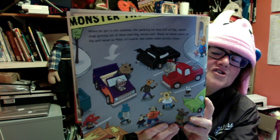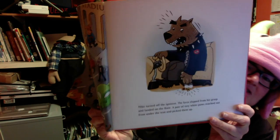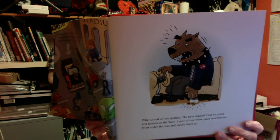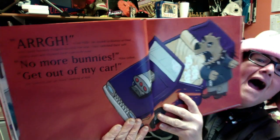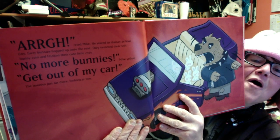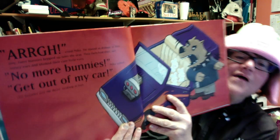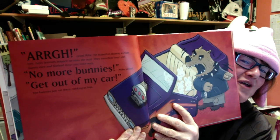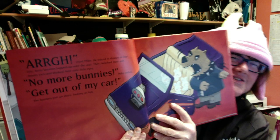And when he reached down to pick them up, he felt something soft and cuddly. And he looked down, and when he looked down, 4 bunnies jumped into the seat beside him. No more bunnies, he cried. Get out of my car! But the bunnies just looked at him, and they twitched their cute noses, and they blinked their sweet eyes, and they wiggled their cute butts.